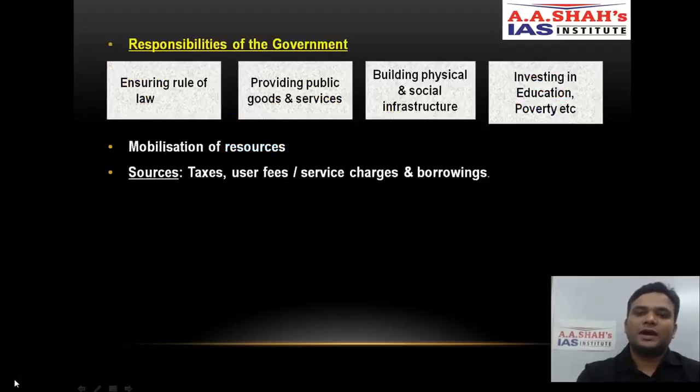Moving along, let us look at what are the responsibilities of the government. Obviously, ensuring rule of law is the first and foremost prerogative of the government. Beyond that, providing public goods and services also becomes one of the essential objectives of the government. Building physical and social infrastructure is indispensable to any government. It has to lay down plans, policies and programs in a manner that enriches the physical infrastructure and also strengthens the social infrastructure of the country. Investing in education, health and other sectors also is one of the essential responsibilities of the government.